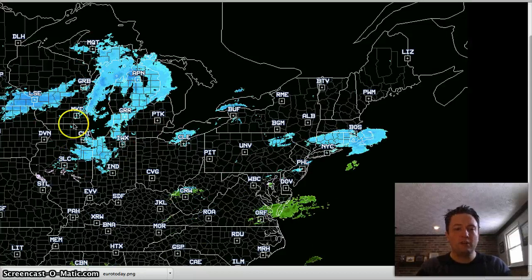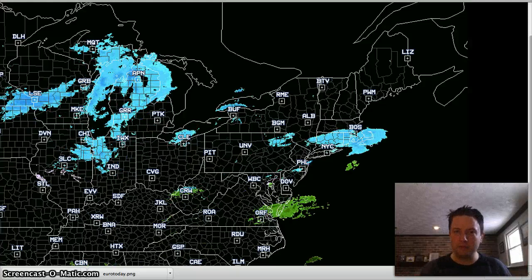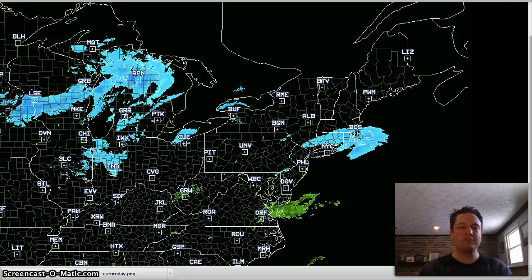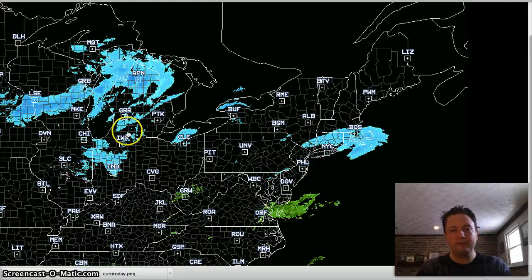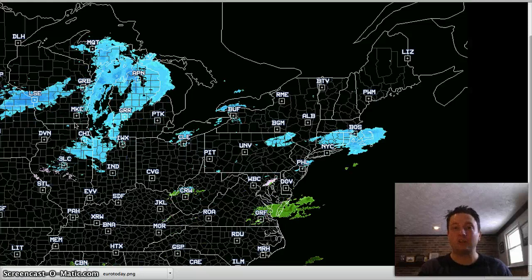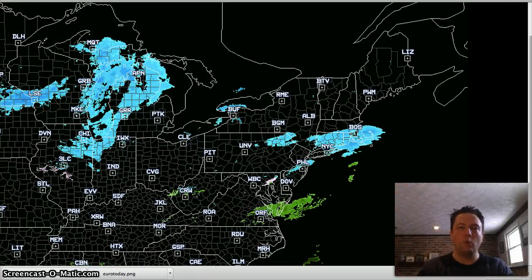Some of these radar returns in Illinois and Indiana aren't quite reaching the ground yet. The air is too dry to allow that precipitation to get all the way to the surface. So this is what we call virga in the weather world. Virga is precipitation that isn't reaching the ground. It's falling out of the cloud, but then it's drying up before it gets down here where we live.